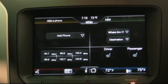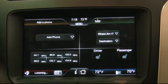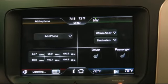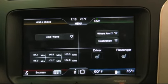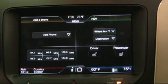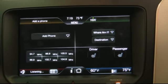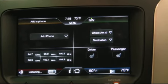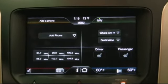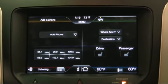Please say a command. Climate control. Climate. Say a command. Set temperature to 60. Did you say 60 degrees? Yes. Setting temperature to 60 degrees. Please say a command. Climate control. Climate. Say a command. Passenger temperature 60 degrees. Please say a command. Climate control. Climate. Say a command. Increase fan speed.